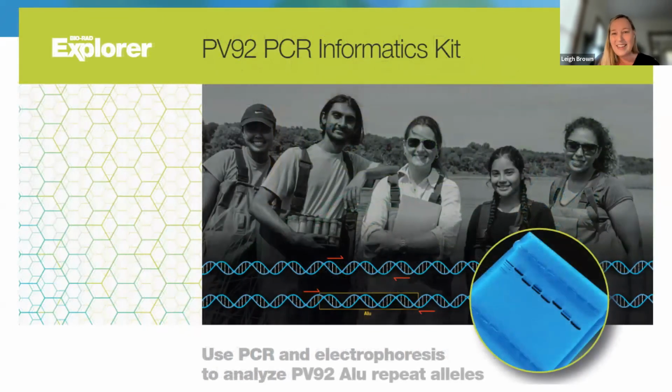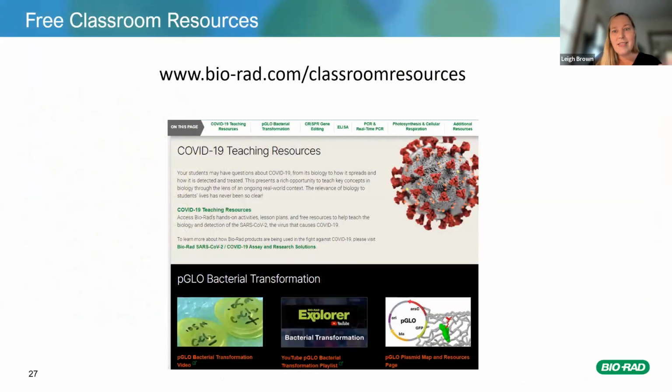And Nick had mentioned PV92. This is a PCR lab where they're actually looking at their own DNA and amplifying a region in there that doesn't code for anything, so it's safe to look at, to see the genetic differences between them and students all across the world, actually. So that is our kits that tie into health science.